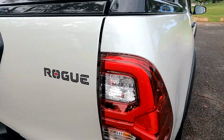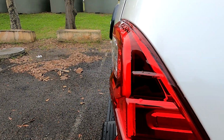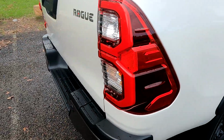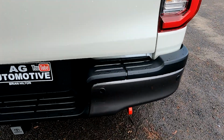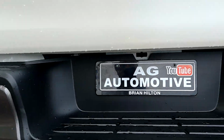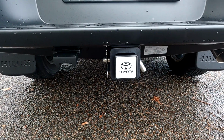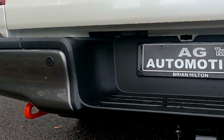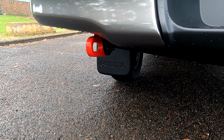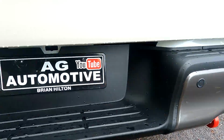Now look at these lights, they're like a 3D, they sort of stick out a little bit, like a 3D moulding or something. I don't mind it actually, quite interesting. And then you've got your sensors on the bumper, and you do have down here the tow bar, which the car can tow 3.5 tons, and you can see the reverse camera up there. There's also some recovery points left and right, which have been put on the vehicle as an option as well.